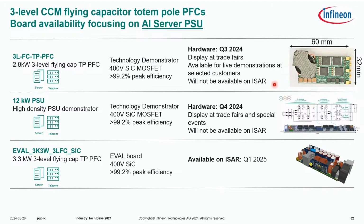This is also getting ramped up to a 12 kilowatt version thanks to the power hungry AI server application, which is now also in the works, and which also uses a novel concept for the DC-DC LLC stage, in addition to the 3-level flying cap PFC stage. And lastly, we have also the 3 kilowatt 3-level flying cap PFC eval board, which will be released on ISAR. This is also towards the end of the year. And this hopefully will address all concerns about the flying capacitor pre-charging, startup, balancing of the flying cap during operation, and gate drive for all the 4 floating MOSFETs.